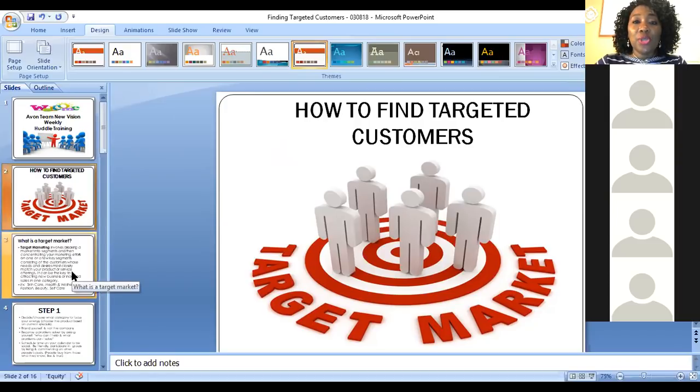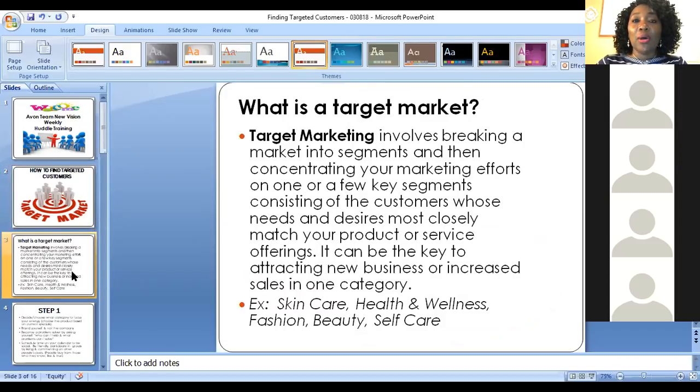Okay, so let's go ahead and get into this PowerPoint here. Now, you might be asking yourself, what exactly is a target market? Well, target marketing involves breaking a market into segments and then concentrating your marketing efforts on one or a few key segments consisting of the customers whose needs and desires most closely match your product or service offerings. It can be the key to attracting new business or increasing sales in one category. So that's exactly what target marketing is about.